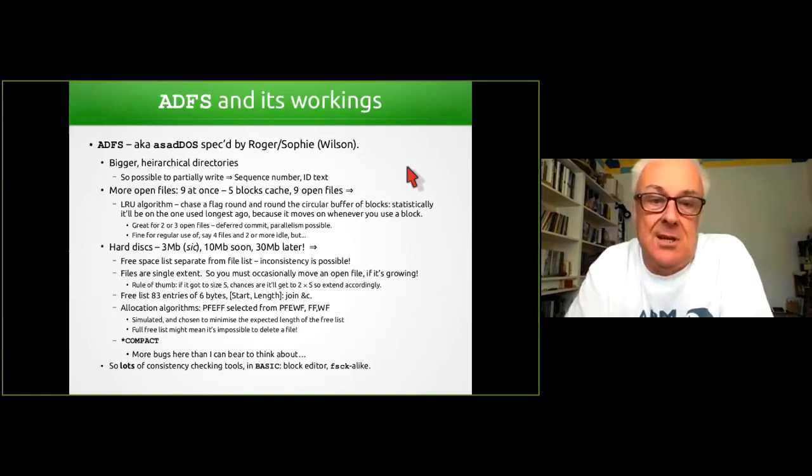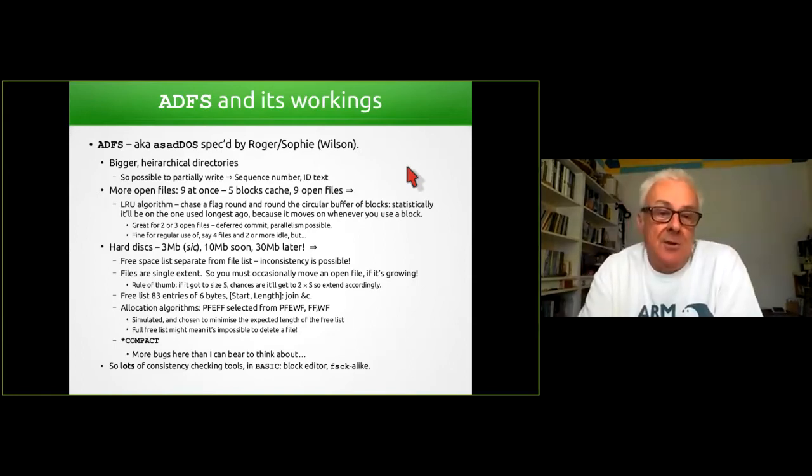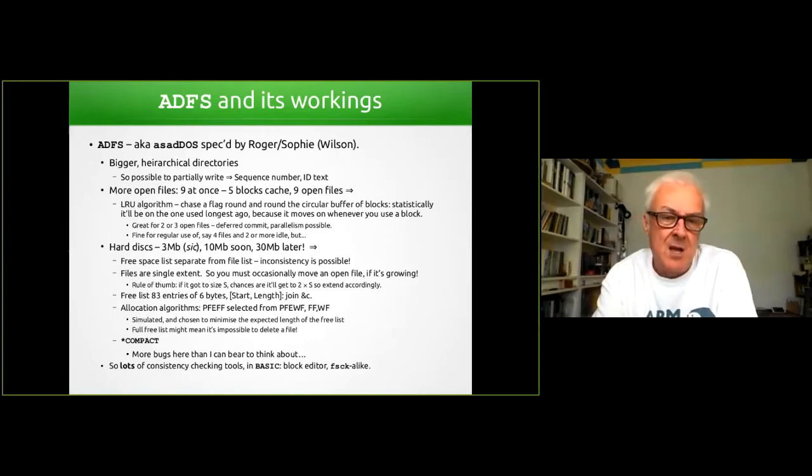A bit more detail about that. Given you've got bigger directories taking up 5 blocks rather than just 2 blocks, like I think there were in DFS, if there was a power failure or some other horror like an actual disk fault or a transient disk fault, you might accidentally partially write the directory. Or indeed, if some other screw up leaves an entry in a directory pointing at something that isn't a directory, but with the directory bit set, you need to be sure it is a directory.